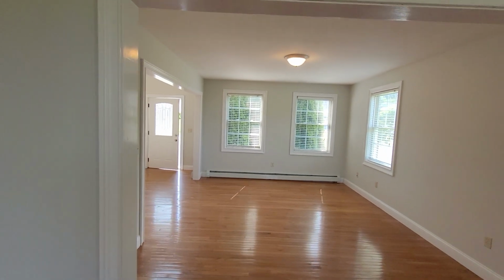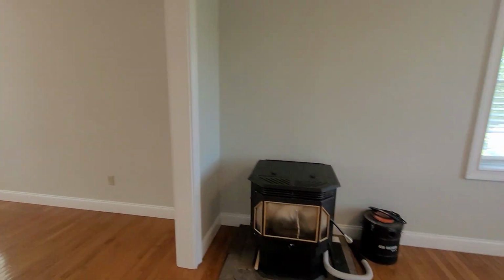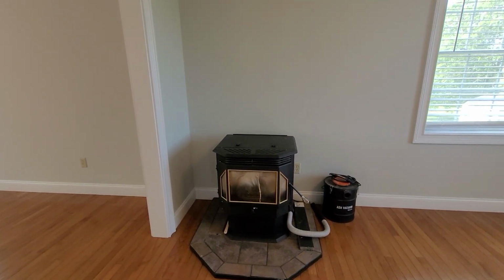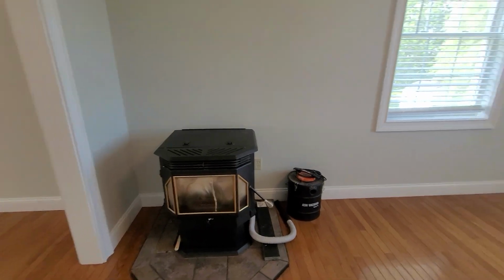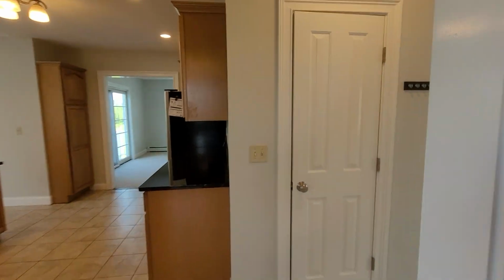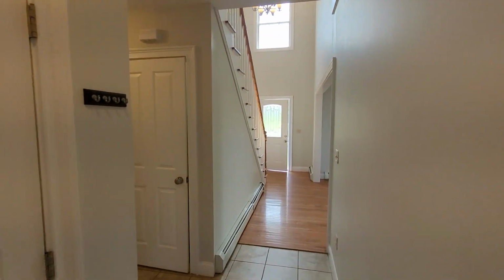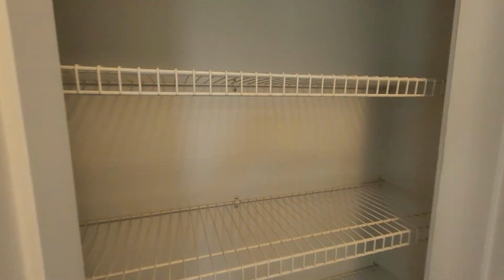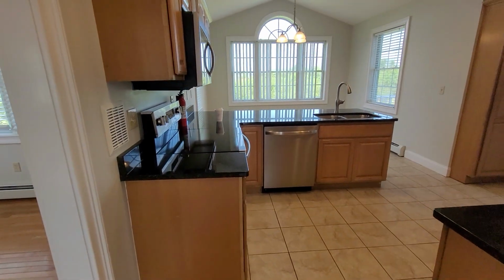But beautiful, sunny, large. There is a pellet stove. Really doesn't have a huge amount of benefit from what I've heard. They were popular several years ago, but most people have kind of not used the pellet stove so much. So you do have a pantry area here that's right off the kitchen. And then we're going to go into the kitchen.